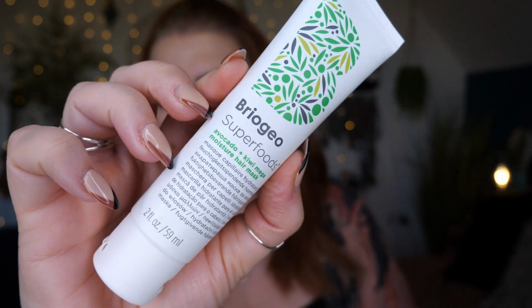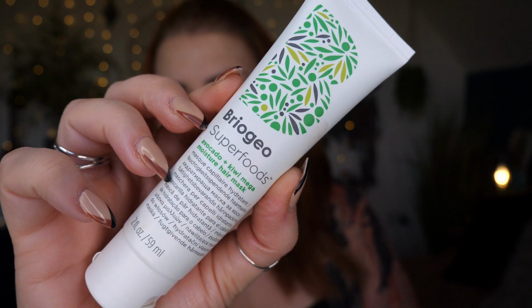The season of indulgence has arrived and this cracker is bursting with skincare and pampering heroes to help upgrade your festive relaxation, pop your feet up and prepare to wind down. First up, we got something for your hair. This is a hair mask by Diaryofabeautygeek Superfoods Avocado and Kiwi Mega Moisture Hair Mask. There's 59 mils there. It says this formula is fortified with green smoothie inspired phytonutrients like spinach, chia seeds and cocoa seed butter to help restore, maintain and lock in moisture.